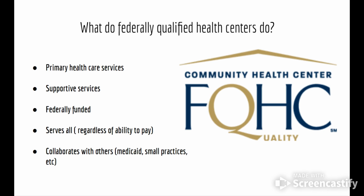FQHCs have a mandate to serve all patients irrespective of their ability to pay. This means that they offer sliding fee scales or other financial assistance programs to ensure that even those without insurance or with limited financial resources can access care.